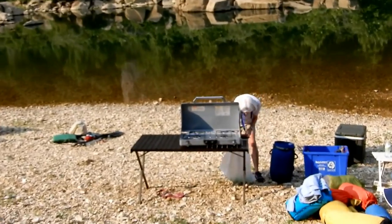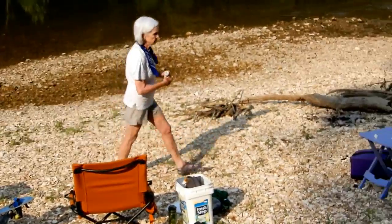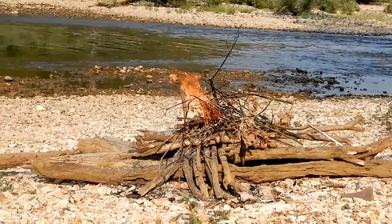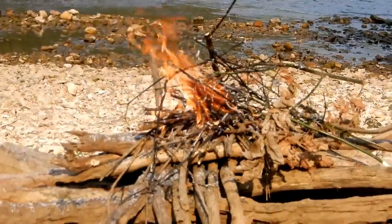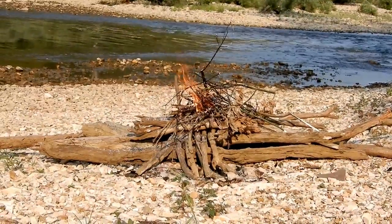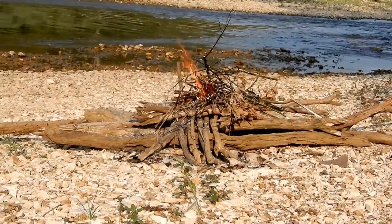George is working on the stove for tomorrow morning. New table. The drama of a top-down fire. You never know if it's really going to work or not. Georgia says it's going to work, but she kept out the starter fluid and lighter. She's not a true believer.